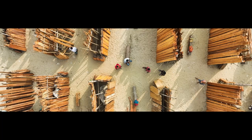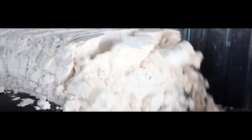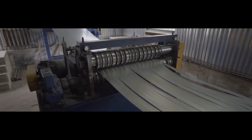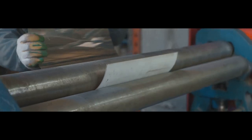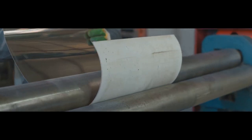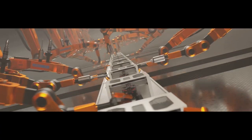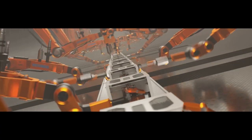Now that we've got our materials, it's time to put them to work. Giant rolls of aluminum alloy are fed into massive machines that slice and shape them with laser precision. Think of it like a giant cookie cutter, but instead of dough, it's cutting aircraft-grade metal. These machines, guided by computers, can turn a flat sheet of metal into a complex wing rib in minutes. It's mesmerizing to watch, like a robotic ballet of precision and power.